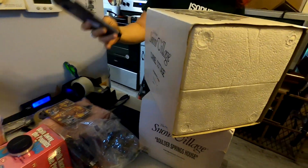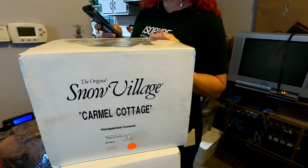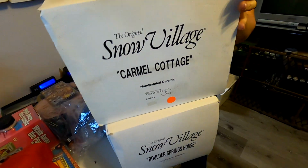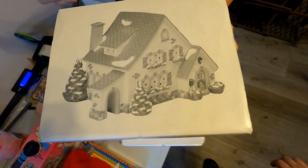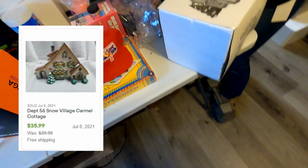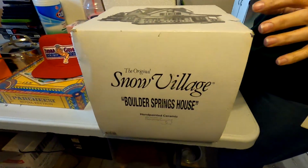And then these are two snow villages, which is great that these are selling. The Caramel Cottage actually went on our 10% off sale recently, and it looks like this. So, and it sold for $34.19, which isn't that great. However, that was all one money, and that lot's been paid off, so that's okay.